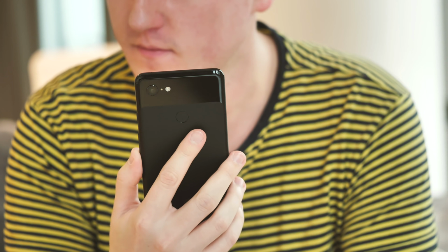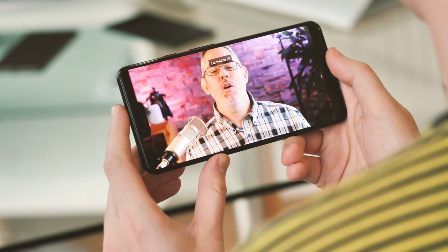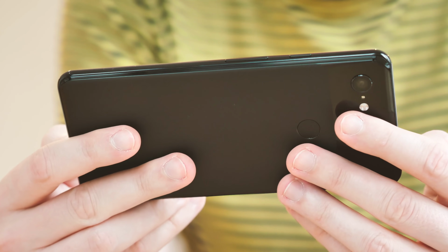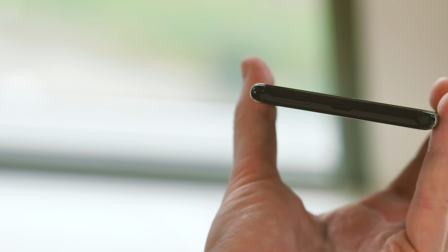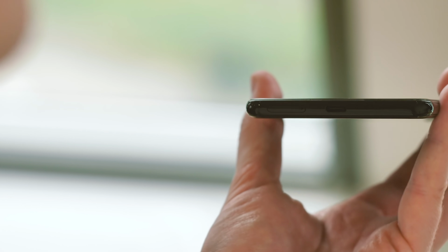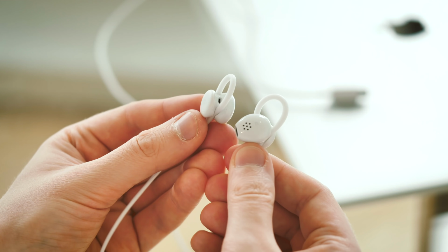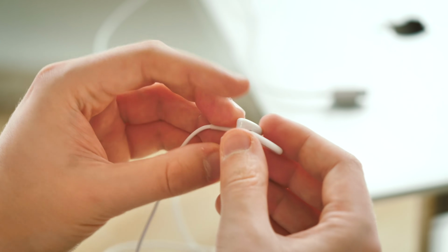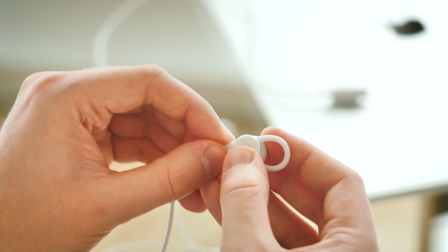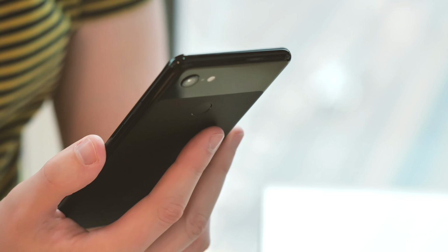As for the speakers, looking at that notch around the front, they're significantly louder than last year's Pixels, but lacking some of the punch of LG's excellent boombox setup from the G7 and V40. The headphone jack still isn't coming back though, so it's USB-C or Bluetooth in terms of headphones. Google does include a pair of Pixel-branded USB-C headphones in the box. They're okay, I don't think they're anything special. They have this loop mechanism from the Pixel Buds, which I'm not a huge fan of, and also like the Pixel Buds, you can use the Google Assistant with these headphones to hear your notifications.